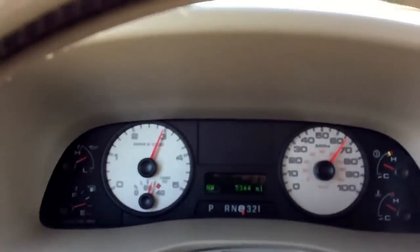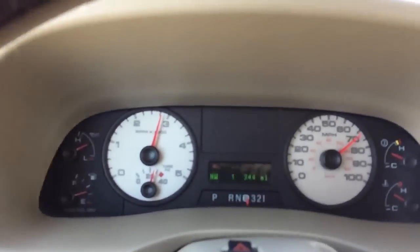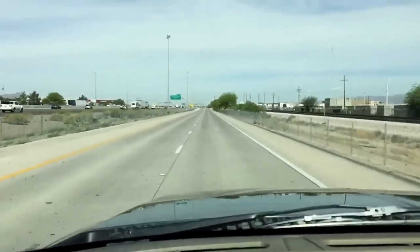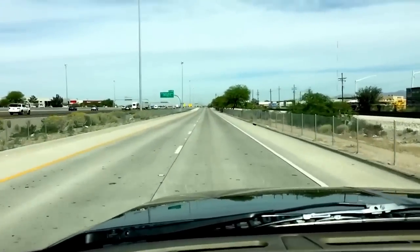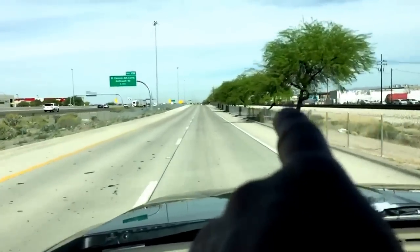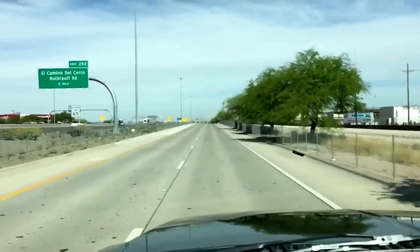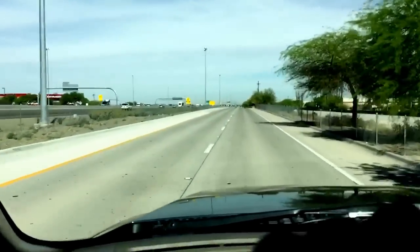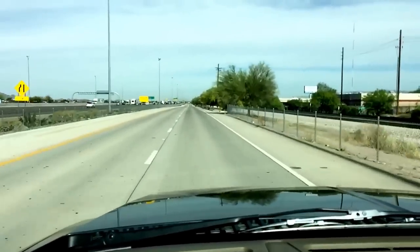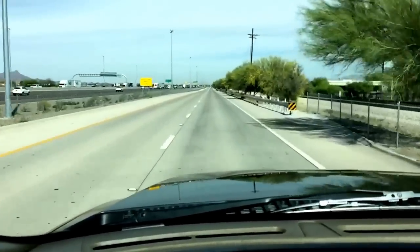Very smooth. Great highway truck. This is how you get a ticket, by the way. I'm on the 45-mile-an-hour frontage road, and cops love to hang out right up here where the yield sign is. People get off of I-10, which is right there. So I'm going to try to avoid that because that would be bad. Anyway, just please be heads up on that.